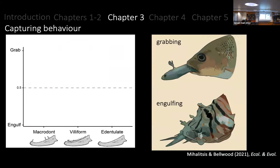Now, if we look at the capturing behavior, we have on the x-axis again the different morphotypes, and on the y-axis we have what we term grabbing and engulfing. Grabbing we defined as when the predator would get a hold of the prey somewhere on the body, but most of the time tail first, would continue on to do a head shake to immobilize the prey, would spit it out and then re-ingest it head first. Whereas engulfing was the whole prey being swallowed whole immediately, or being grabbed head first so it couldn't escape, and then being swallowed whole.